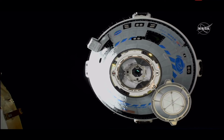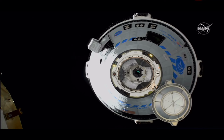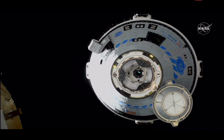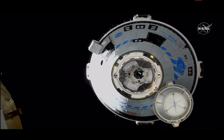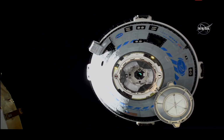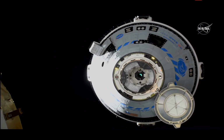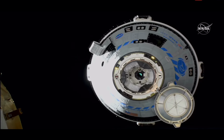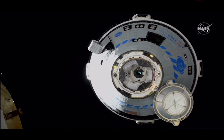MPO reports that the docking ring is extending. The MPO controller is short for mechanical and power officer. She is reporting that the docking ring is extended, and that's going to otherwise keep us in position for a final approach initiation burn. Again, our schedule is for 7:42 p.m. Central Time. Starliner, in the meantime, is at 10 meters away from the forward port of the International Space Station.